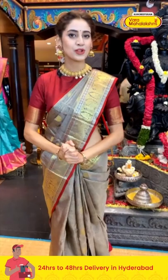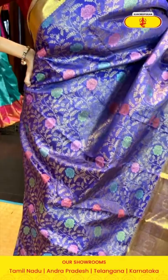Now moving on to the next one. This one is another very beautiful and royal sari. The body is in purple color, and we have florals and leaves jal in gold zari. You can see we have beautiful colorful roses all over the body.